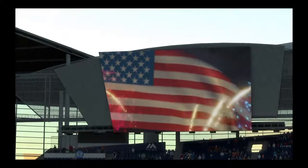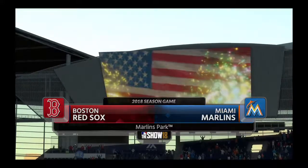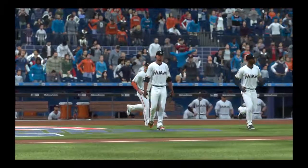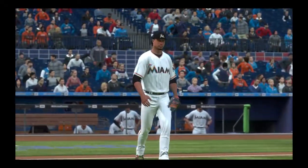From Little Havana, just west of downtown Miami, we've got baseball from Marlins Park. Tonight, the first of this quick two-game series between the Boston Red Sox and the Miami Marlins. Interleague baseball comes your way next.